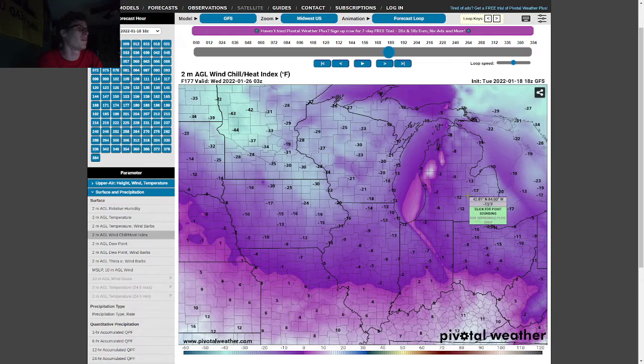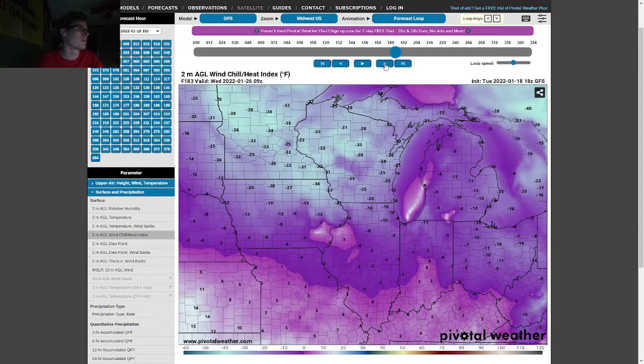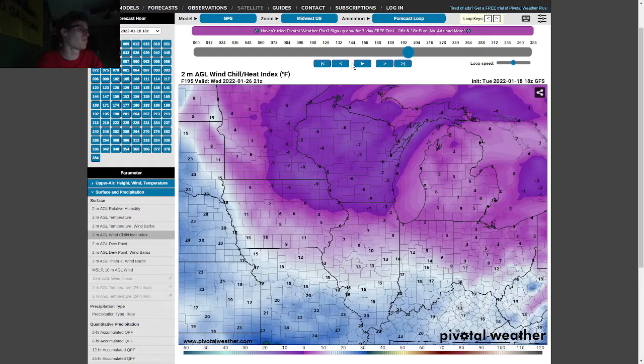Well, not good, but pretty deep. So you have negative 20s for wind chills in parts of eastern Michigan, northern Ohio, Indiana, parts of western Michigan even involved with negative. So needless to say, Tuesday night into Wednesday is going to feel extremely cold. Even look at how cold it's going to be in Minnesota. Negative 40s, dramatically cold.